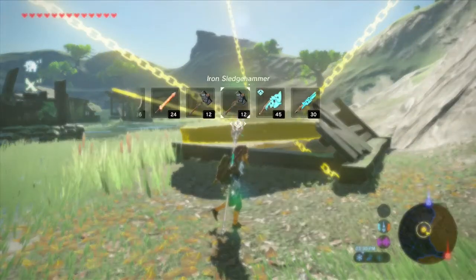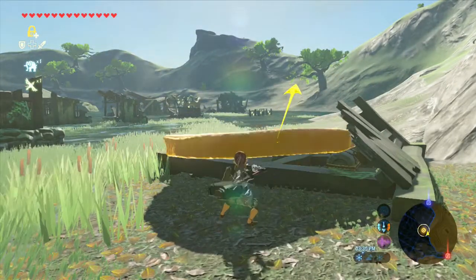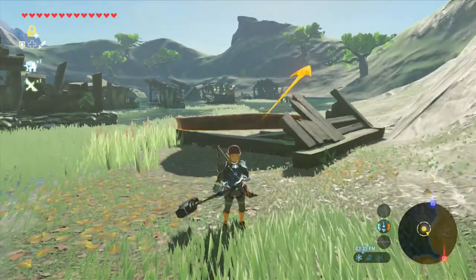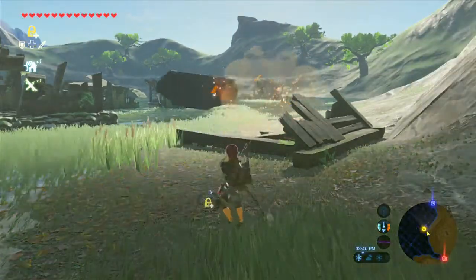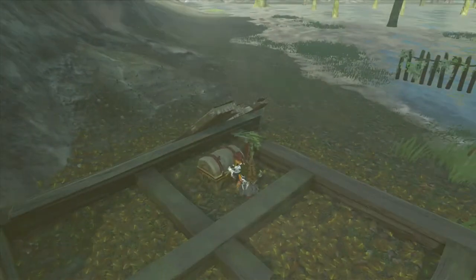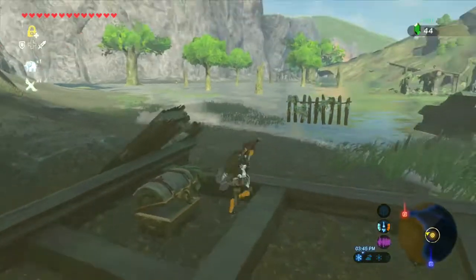Well, let's go ahead and hit that. That should be enough. Well, at the very least, that gets us some more clues on multiple EX quests. Ooh, 50 rupees. Nice.